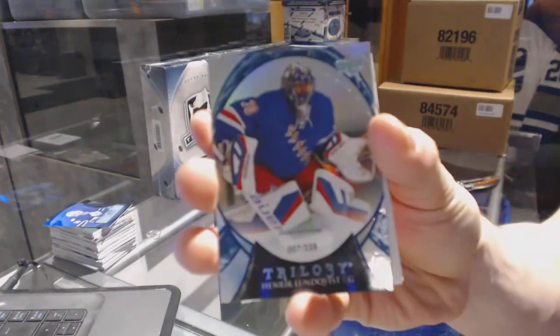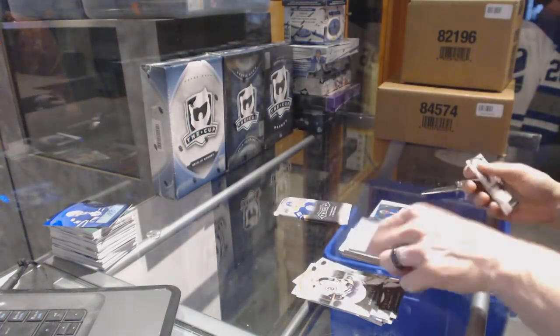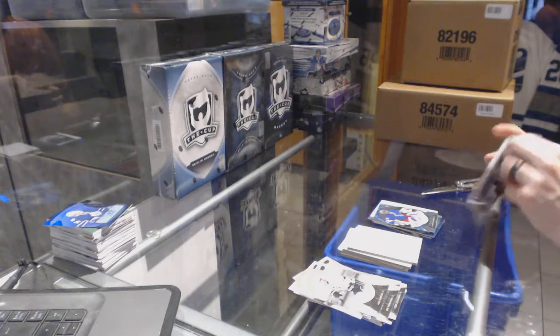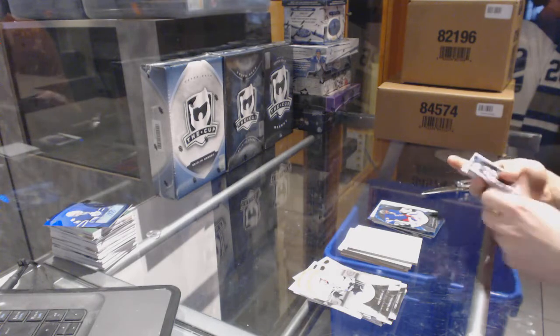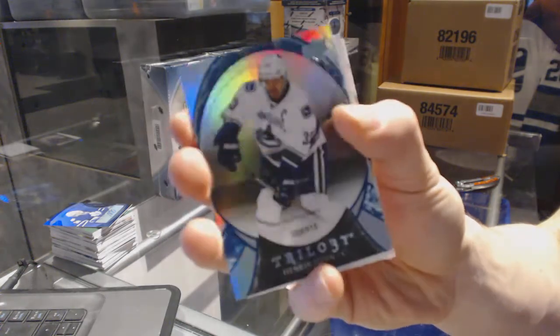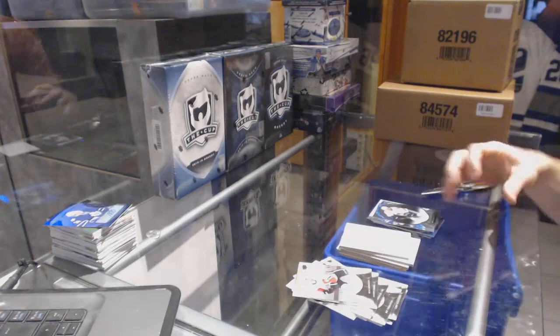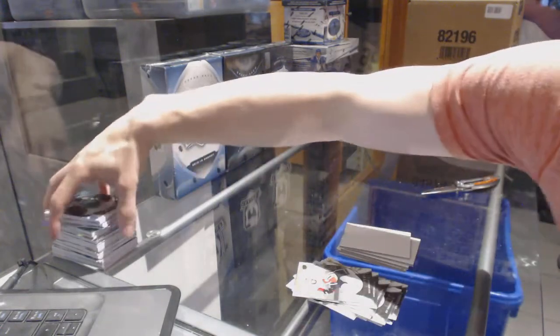Rainbow blue, number /339 for the New York Rangers, Henrik Lundqvist. And a rainbow blue, number /915 for the Vancouver Canucks, Henrik Sedin. There we go, boys and girls, children of all ages.